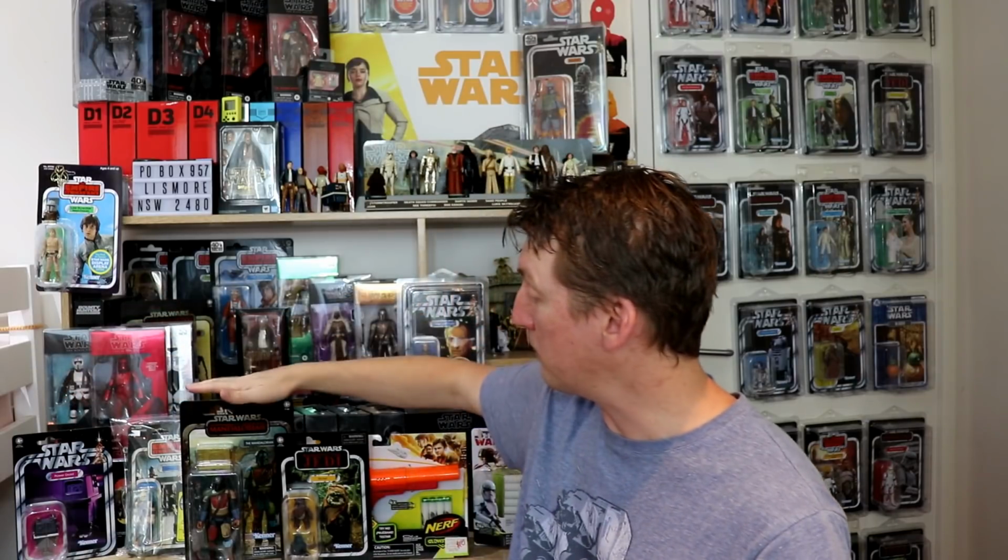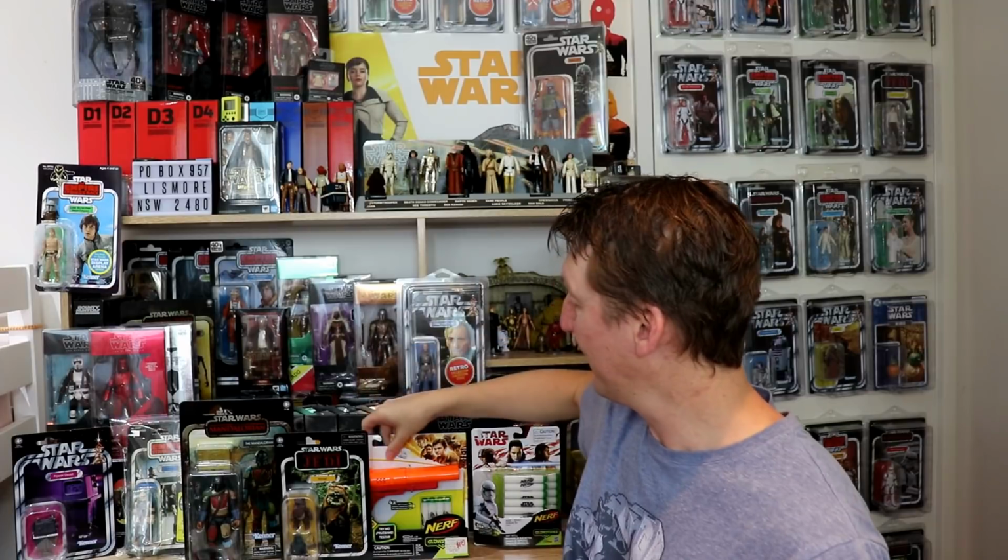We got the Dengar from Jason. We got the Power Droid, the Mandalorian Credit Collection, the Wicket, the Kira Gun, and some ammunition from Goodies Toys.